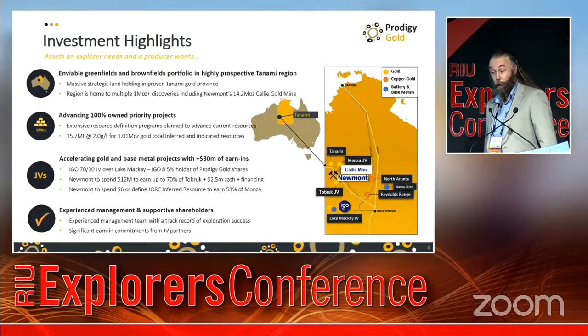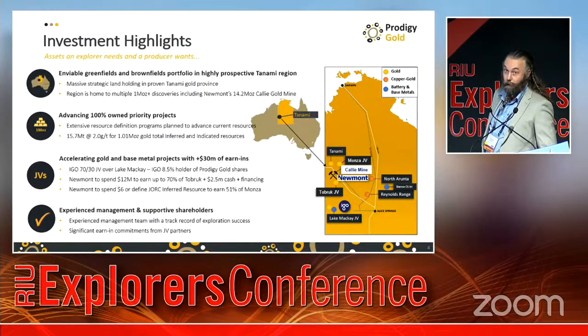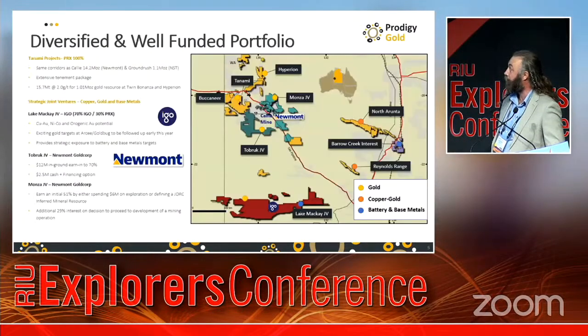As you can see, we've got a total inventory of over 1 million ounces of gold there. And that's all on our own, our 100% ground for Prodigy. This is all along strike from a pretty world-class mine. I'm sure everybody's aware of the Callie mine with Newmont with 14 million ounces, and it's significantly underexplored in the Tanami region. There hasn't been enough million-ounce deposits found in a region that supports a 14 million ounce resource. So they're there. It's known as Elephant Country, and it's our job to systematically explore that while developing our resources, continuing with our major joint venture partners, IGO and Newmont. So we're looking forward to continued success, and I'll take you through the presentation here.